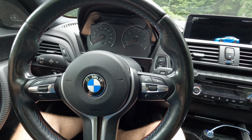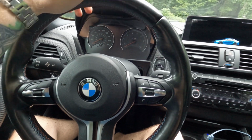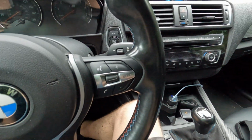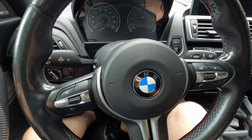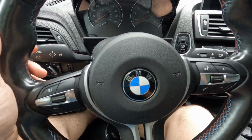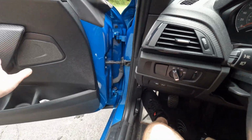But the problem too is every steering wheel I find that is OEM has the paddle shifters for the dual clutch, but this being a manual, I need one without the paddles, because it's just stupid if you have a manual but you have ones with paddles. Let's hop back out of the car because it looks like it stopped raining.